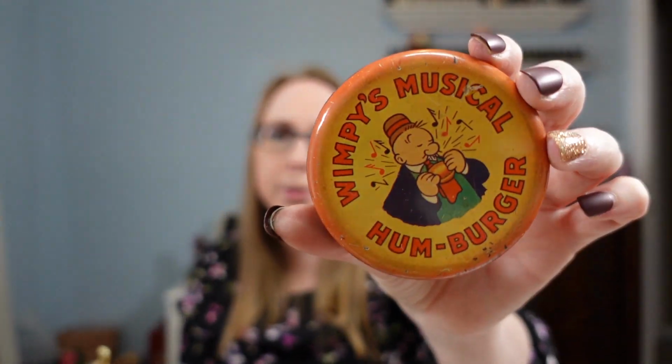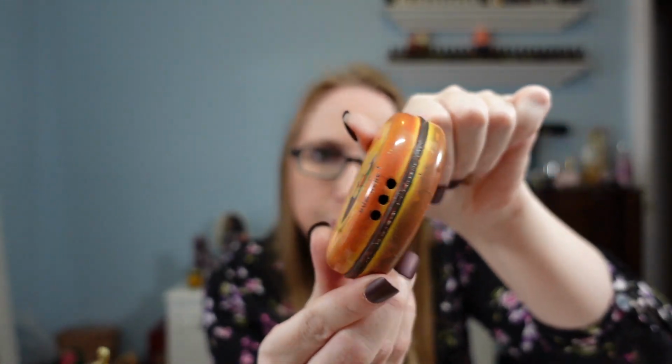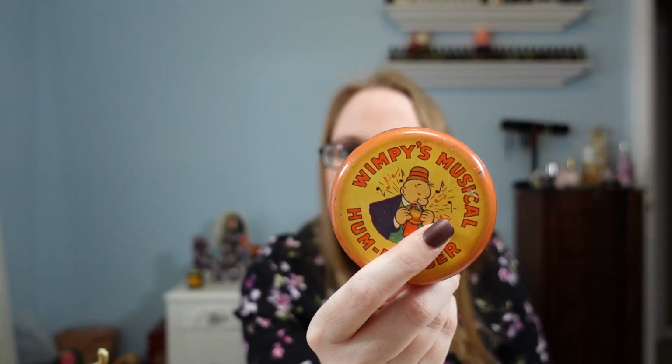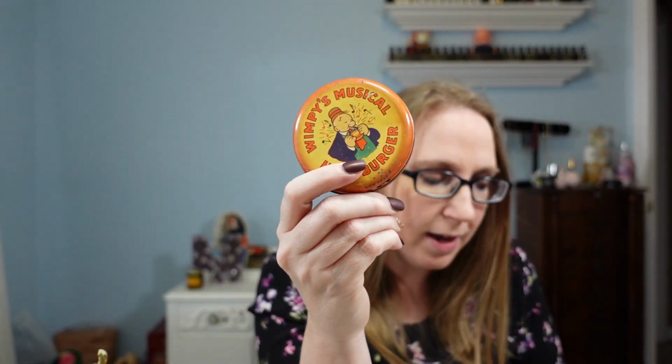I got an old toy. I'm not sure what year this is from, but it's one of the Popeye characters, Wimpy. It's called Wimpy's Musical Hamburger. So it looks like this. It is a tin toy, and you hum through these little holes on there to make a sound. I thought it was in really nice shape. The lithograph on it was really well conditioned. I did win this with a bunch of other stuff, and I did pay $24 for it, but I wanted this specifically. Again, thank you to WorthPoint in helping me realize the worth on it. And I did list this as a buy it now for $59.99.